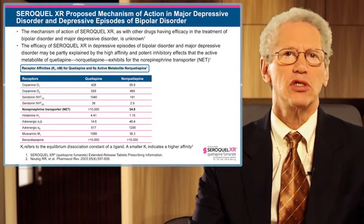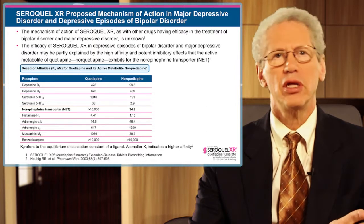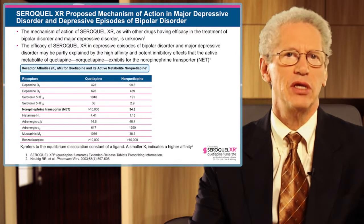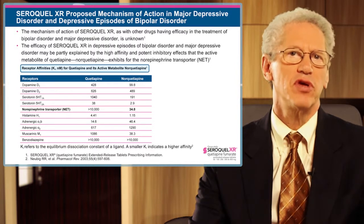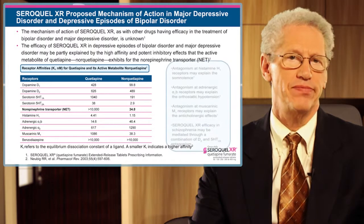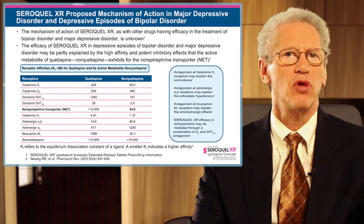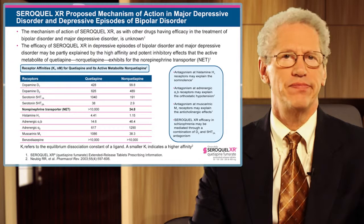The efficacy of Seroquel XR in depressive episodes of bipolar disorder and major depressive disorder may be partly explained by the high affinity and potent inhibitory effects that norquetiapine exhibits for the norepinephrine transporter. It's been proposed that the efficacy of Seroquel XR in schizophrenia is mediated through a combination of dopamine D2 and serotonin 5-HT2A antagonism. Antagonism at receptors other than dopamine and serotonin with similar or greater affinities may explain some of the other effects of quetiapine and norquetiapine.